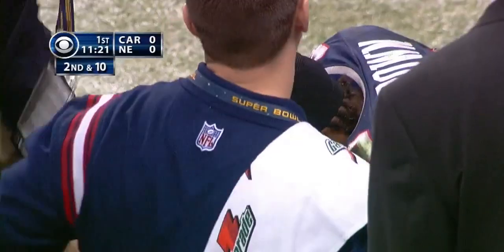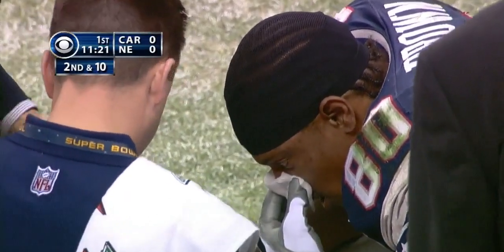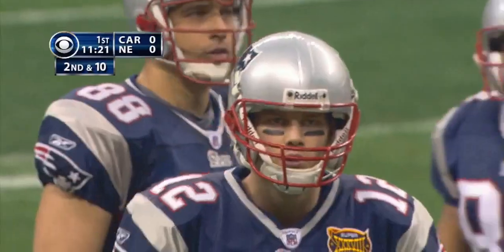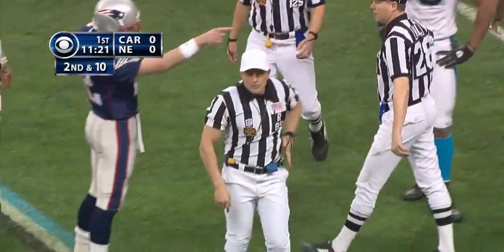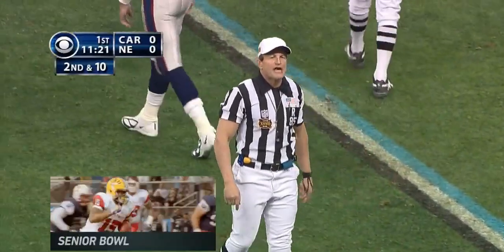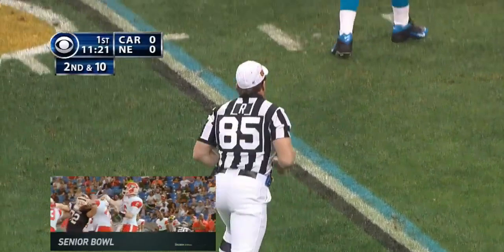The first play action pass he threw of the game, it was a really tremendous play. Troy Brown on the sideline, looks like his nose is bleeding. But Tom Brady, the passes, the defensive line is getting in the backfield. They are getting around him, and it's a major concern. On the play, the ball went over a receiver's head. By rule, that is not intentional grounding. So the discussion makes it an incomplete pass, and it's 2nd and 10.